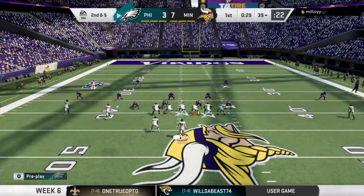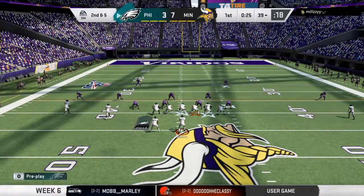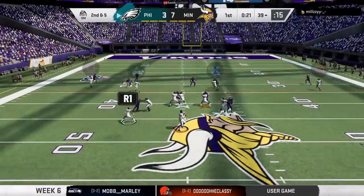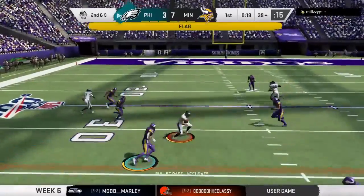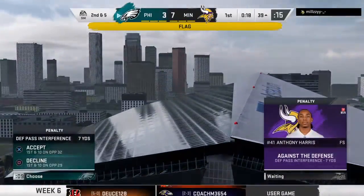Second and 5 after the 5-yard completion on first down. Now Wentz. Open man is Arcega-Whiteside. And he's taken down inside the 30.